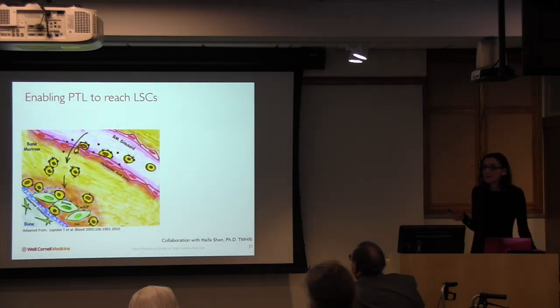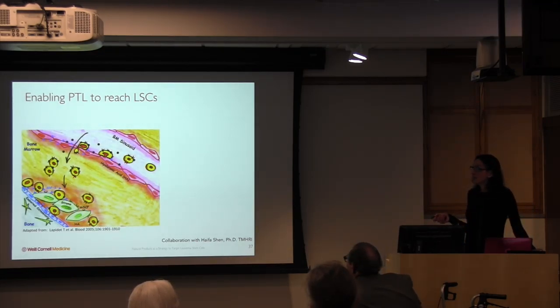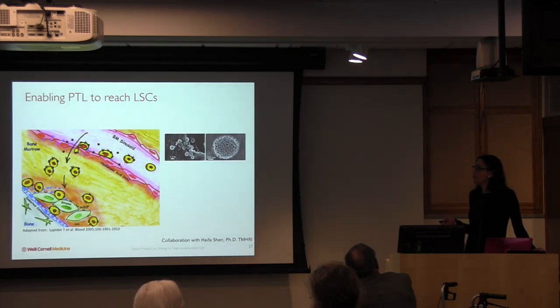So leukemia stem cells live in the bone marrow, and they like to hide. On top of being chemo-resistant and quiescent, they also like to hide. They like to hide in the endothelial region of the bone marrow, where they're also further protected from chemotherapeutic drugs. So what we thought is, why don't we take parthenolide as a proof of principle and use nanoparticles to take parthenolide to the bone marrow.